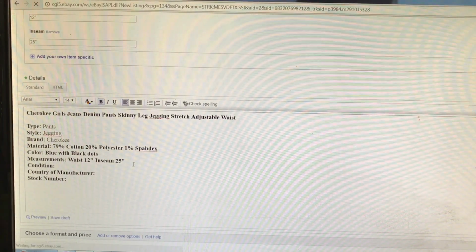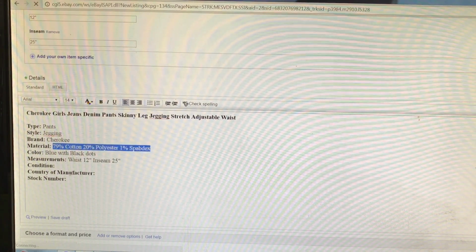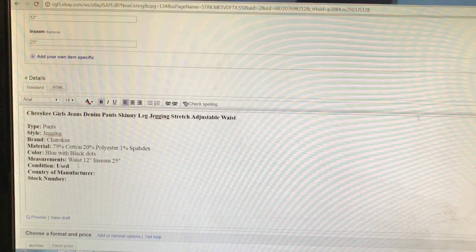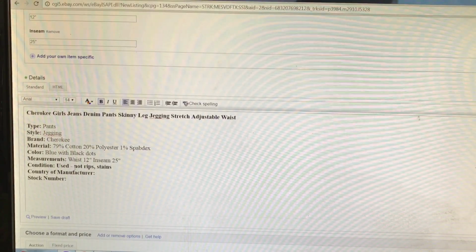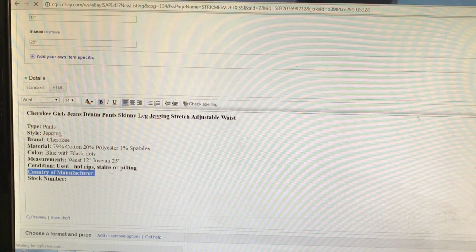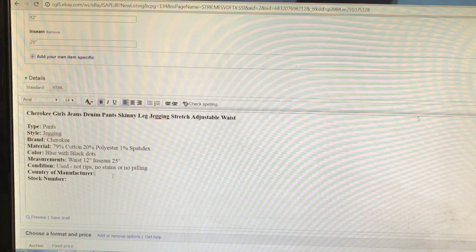Now, you can see that we're pretty much repeating item specifics back in our description. But that is kind of the format we're going for, for Google's and Cassini's sake. Okay, condition: used. And this is where, you know, you could put a dash on and describe if there are any stains. I'm looking over mine right now. I don't see any, no rips, stains, or peeling. I probably should put the word no in front of it, because some special person will not know how to read this right.